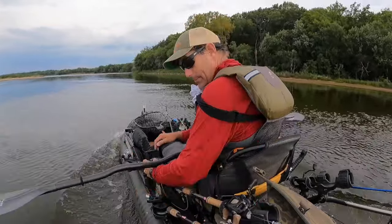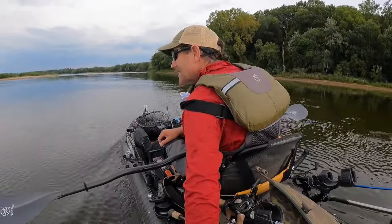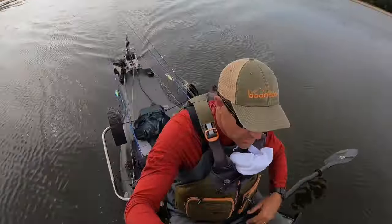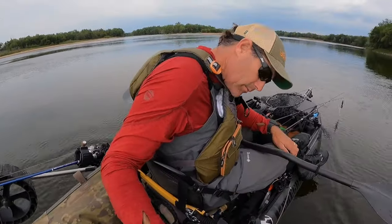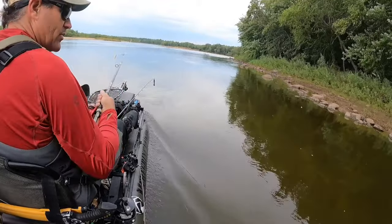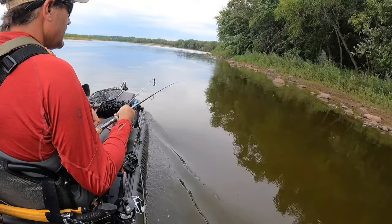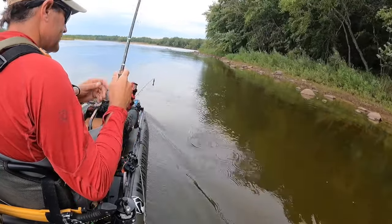Yeah, I'm going to work this riprap with a crankbait. Maybe that DT6, give it a shot. Go switch sides. You can see it happen, maybe. Oh! Yeah, that was a northern pike. Hit the stealth blade. Man, do I need to retie?